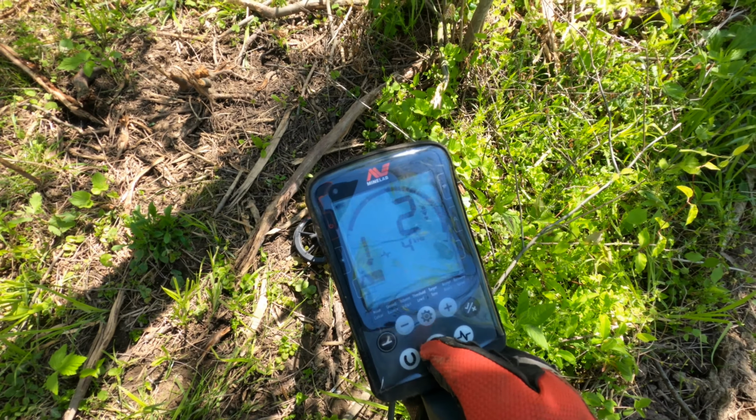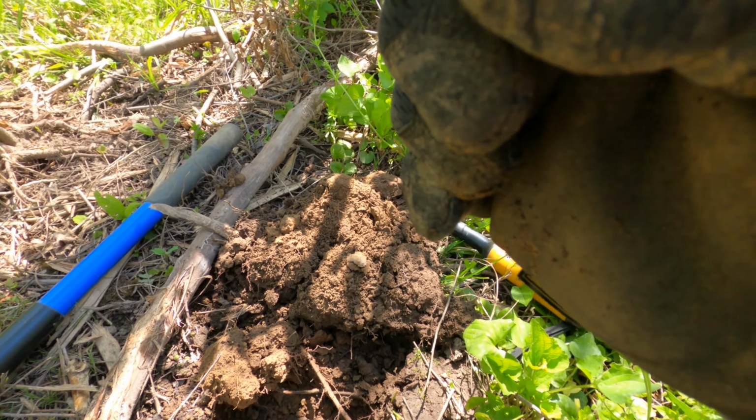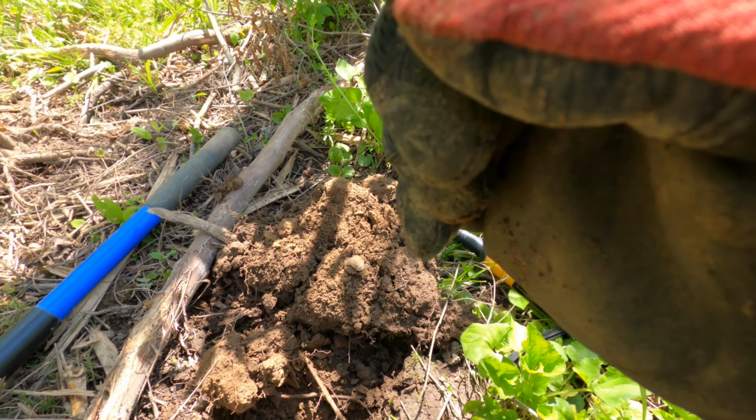Okay, we'll dig again and see what we got. Be back in a minute. Guys, it's in the plug here. So let's see. So, oh, there it is. Someone was hunting. There we go. Got a shell casing. Let's see if I can read it maybe. Nah, it's modern. Alright, keep digging.